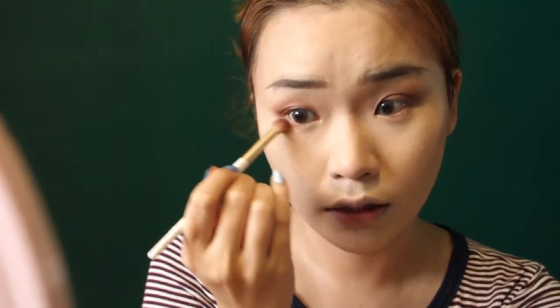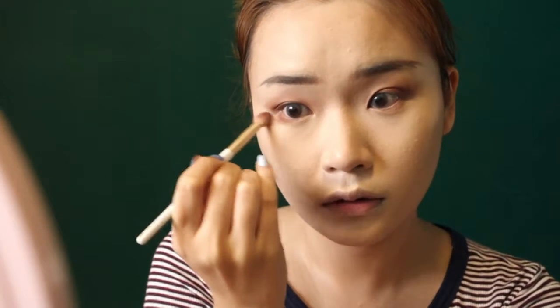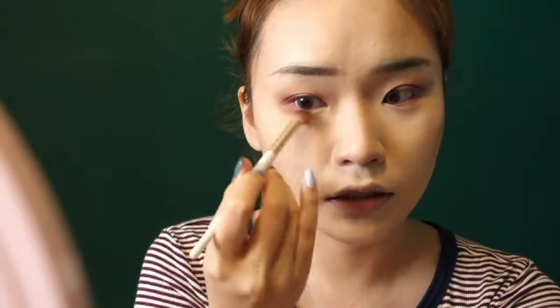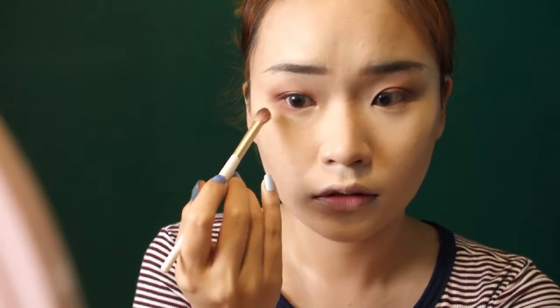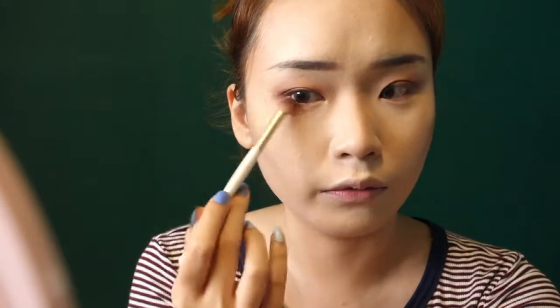You kind of do this sort of motion, and you just want to deposit whatever color is on the brush into this triangle over here that is usually a little bit different from the rest of the skin. You want to just continue focusing on pulling it outwards in a horizontal line, so you get something like this. Even though it's very rough and weird and you look kind of punched in the eye, you can tell that it looks a little bigger than this eye already.